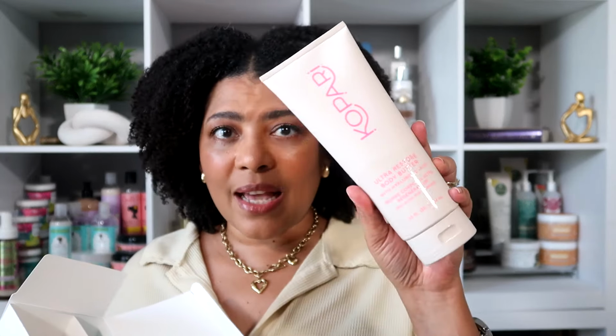Next thing I picked up from the anniversary sale was this Capari set. It has the body oil as well as a body butter in it. And guys, I have already opened this. Like I said, I already did the video one other time, so I just put it back in the box. But this is the size of the body butter. It is full size as well as the body oil. So I'm gonna go ahead and take it out of this packaging again.